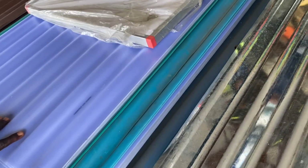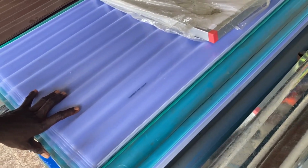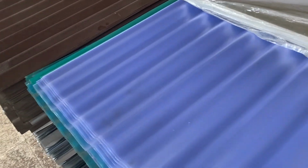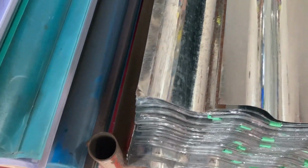Okay, so if you had to grade these things like quality, how would you grade them? That's a different grade. This is 14 gauge. This is only 1 gauge of plastic. Okay, 1 gauge. This is 14 gauge. This is 32 gauge. Okay.